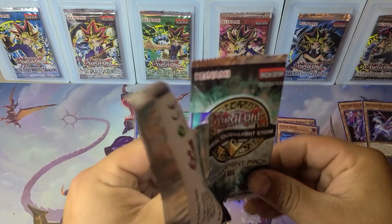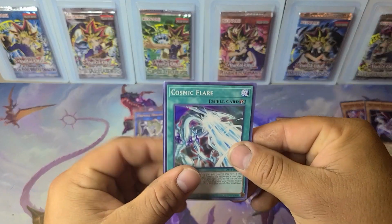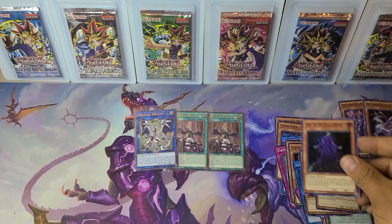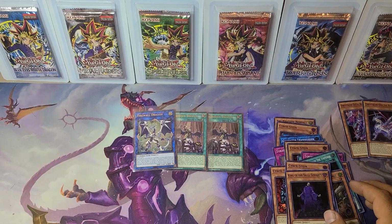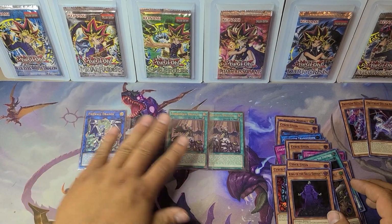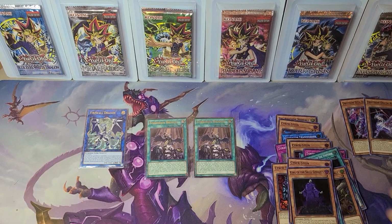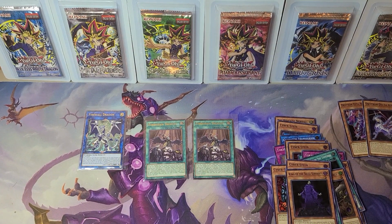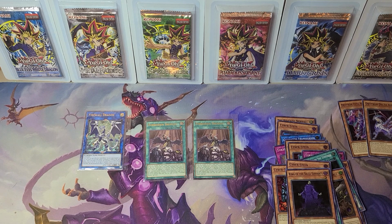Let's see what we got. Cosmic Flare, Reptilian Hydra, and King of Skull Servants. Oh my gosh. So the Firewall, we can't really use it, but the two Forbidden Droplets are going directly into either the main deck or the side deck. I don't know yet, but I am basically in shock that we pulled them. Alright guys, let's go ahead and jump into the deck profile.